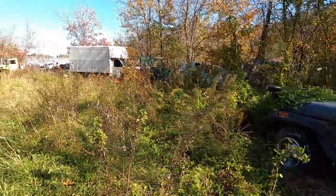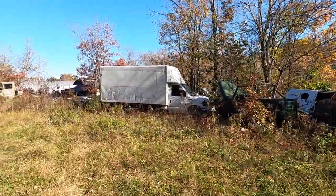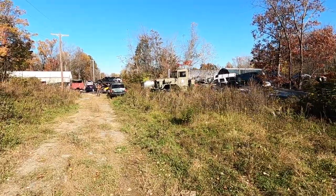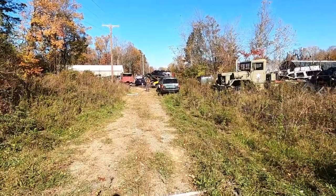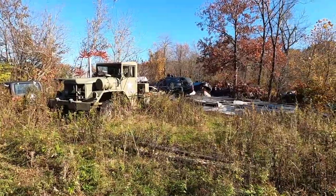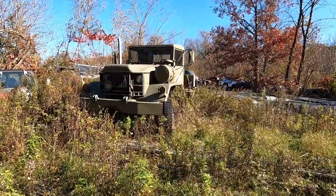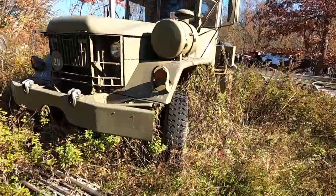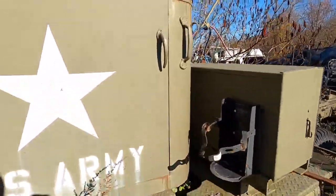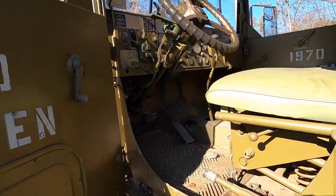Well, this is where all the Jeeps go. Got the army jeep. Thing's sweet. This Cherokee just got here, it looks like. There's another one over there. But we're striking out. There's a couple more in there. This thing's a tank, huh? Well, not really a tank, but look at this thing. This thing was registered in New York.